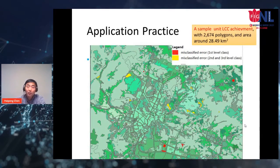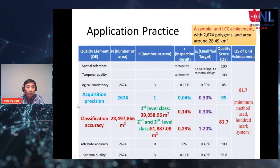Take a sample unit LCC achievement as an example, which has around 2,600 LC polygons, and the area is around 28 square kilometers. For acquisition precision, there is one error, so the inspection result is 0.04%, and we got quality score 95 in 100 mark system.